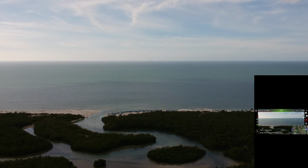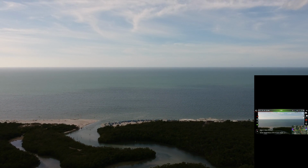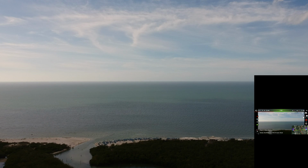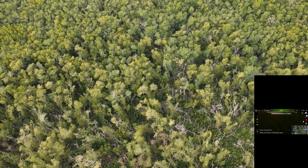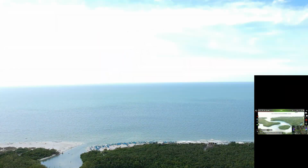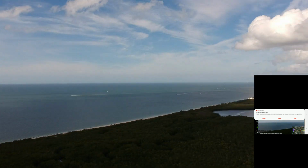Will it turn? Can you turn? Yeah, it'll turn itself. No, can you turn the camera? Yeah, I'm tilting down. I can't go sideways with it. I'm barely having control of the camera, though. 351 feet altitude. 3,716 feet distance. 78% battery.